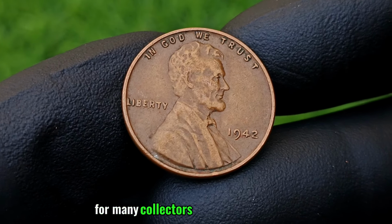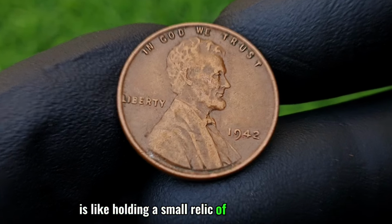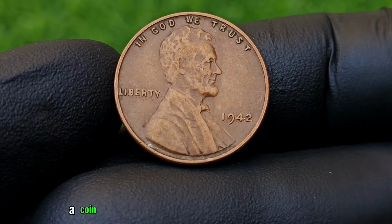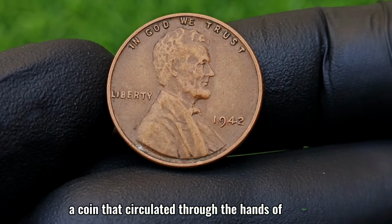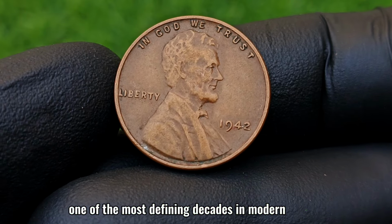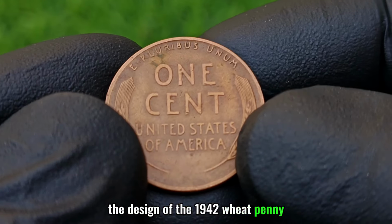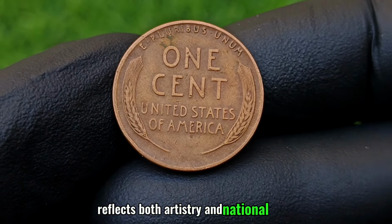For many collectors, owning a 1942 penny is like holding a small relic of wartime America, a coin that circulated through the hands of citizens who lived through one of the most defining decades in modern history. The design of the 1942 wheat penny reflects both artistry and national pride.